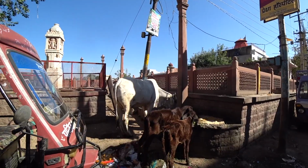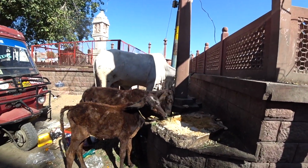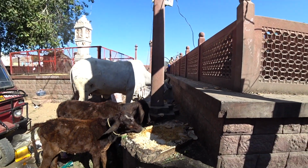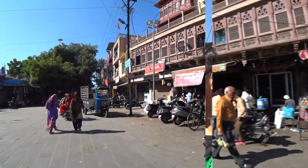Here I have some cows having lunch. Got rice. Got so many options to eat. But you know what cows on the street means? When a cow's down on the road, you gotta watch out where you step. Gotta be careful unless you wanna step in poop and try to get poop off your shoes for the next couple hours. It's not an easy thing to do. I've had to do it before, trust me.